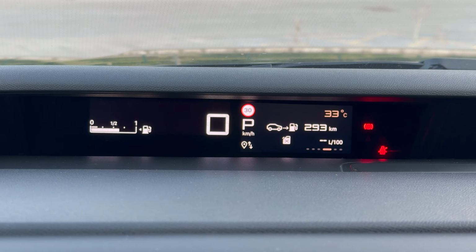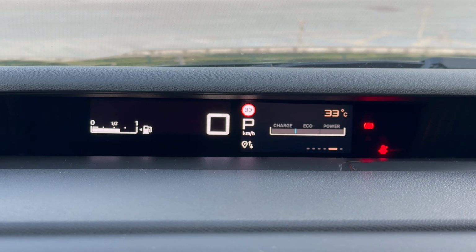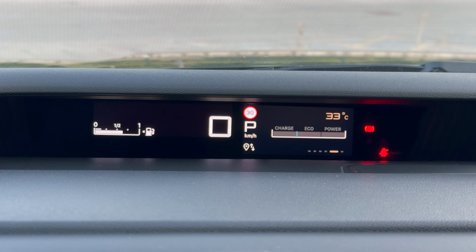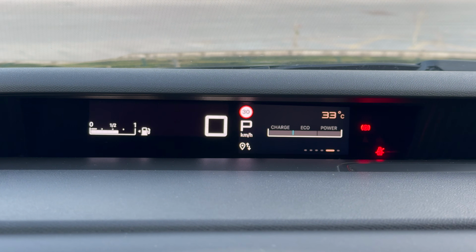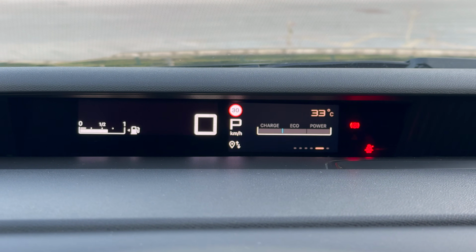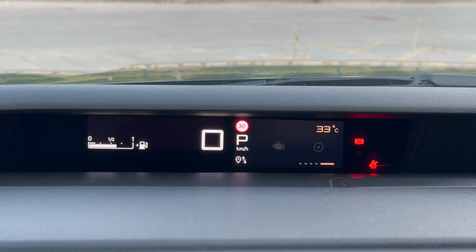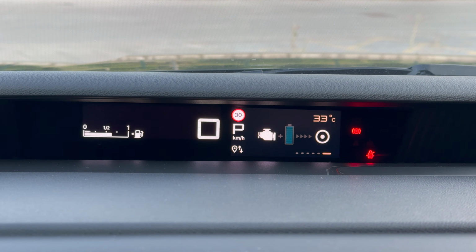And here is the range to the fuel station. And here you can see charge. If you let go of the accelerator, the car is recuperating and feeding the battery. And when you're accelerating, you can be in the eco or the power zone. And the last is the energy flow.